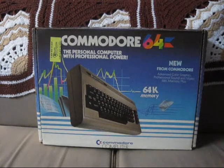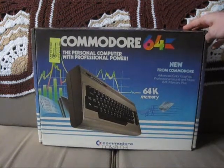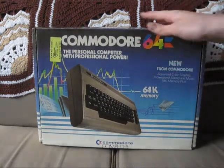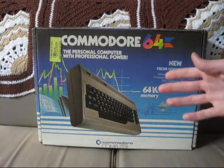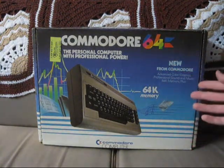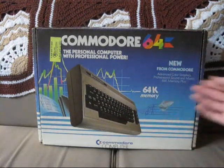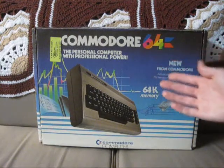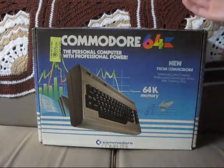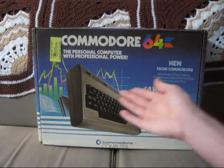Okay, so let's start with my one boxed item here, and this is my Commodore 64 box, and I have absolutely no idea what the copyright date is on this thing, but if I had to guess, I would say about late 1983, early 1984. Yet again, though, I have absolutely no clue, because I am new to the Commodore, and as far as serial numbers and all that kind of stuff, I have no way to judge how old my box is, or the Commodore that would go in this box is.